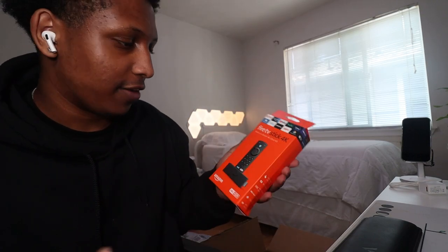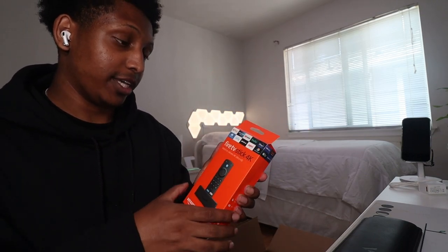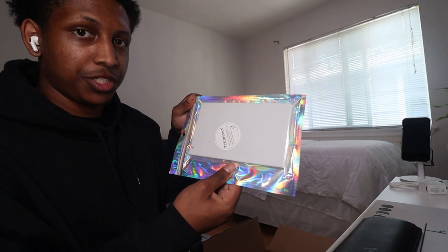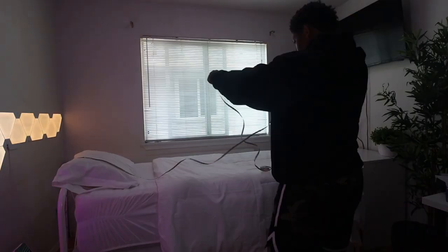I got a Fire Stick. I've had a Roku for like a year now, so I'm trying this out. 10-foot power cable for the TV. A little cover for my Switch dock. Velcro. And the power strip. Yeah, those are the majority of the packages. There's still 2 or 3 more items I need to order, but I'm gonna wait on those because they're a little more expensive, but they're gonna be really nice. So yeah, you guys get to watch me put this together again.